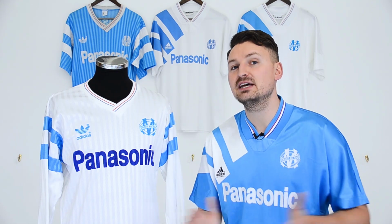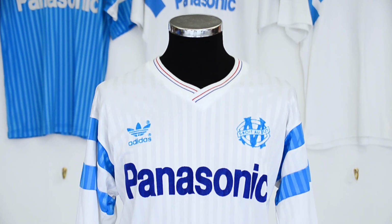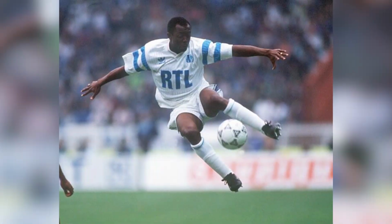Olympique Marseille and Panasonic, what a beautiful and iconic combination. Now, let me tell you some more about the shirts of the glory years at the Stade Velodrome. Marseille won back-to-back league titles in this silky smooth masterpiece, with Chris Waddle's mullet, Jean-Pierre Papin, Abedi Pele, Deschamps and even Eric Cantona starring in it.